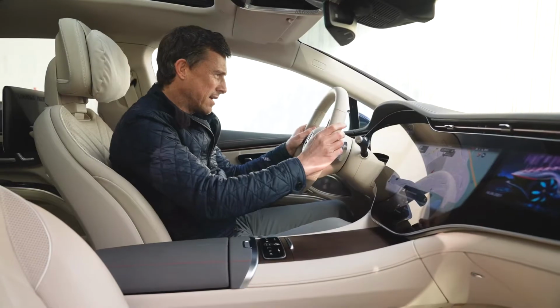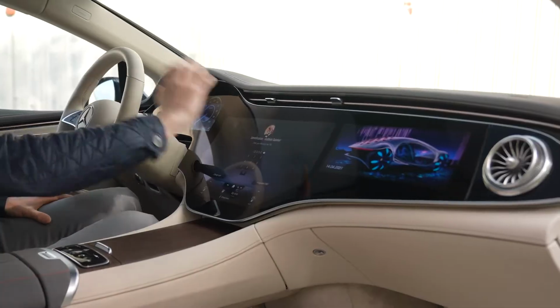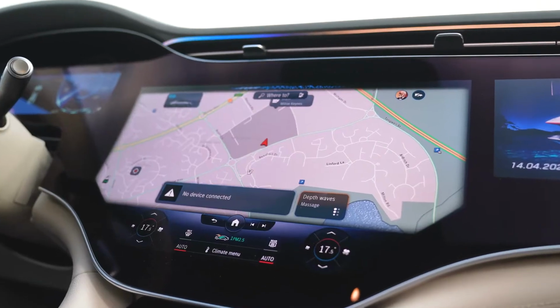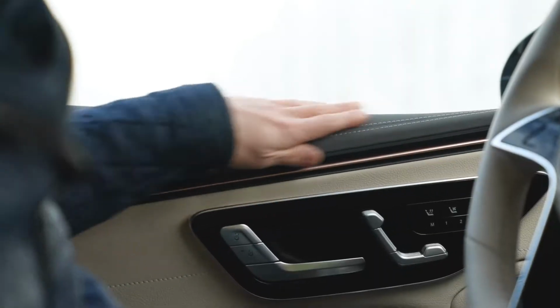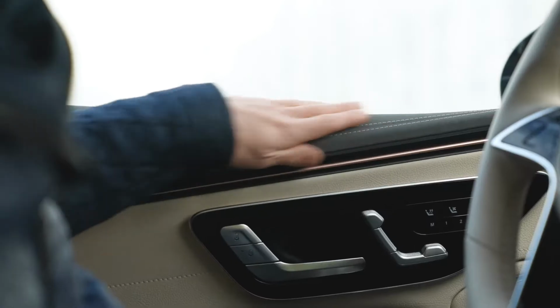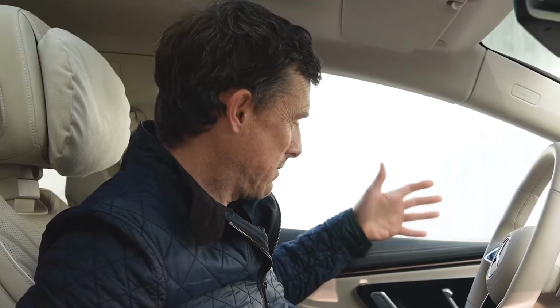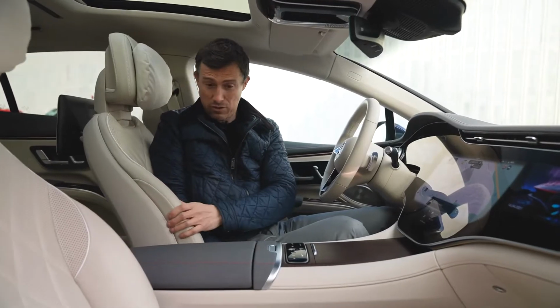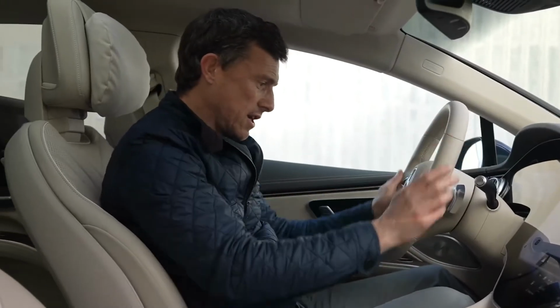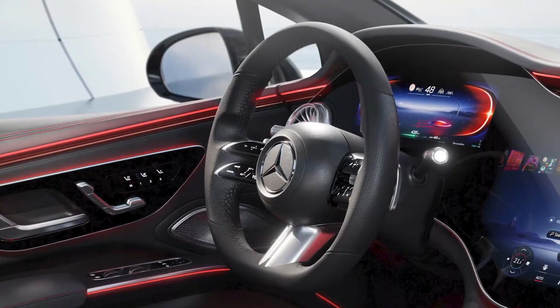Now we're in the EQS, let's talk about this interior design. Now I'm going to come to these screens in a moment because they do dominate the cabin, but let's just talk about the general interior. Yeah, the materials feel really nice and they are man-made materials. Now, this looks like suede, but it's obviously man-made. The leather on the seats isn't real leather, it's man-made, yet it feels like expensive leather. The steering wheel, really nice design. You can get two different designs of steering wheel. If you have an AMG line car, it looks a bit more sporty.